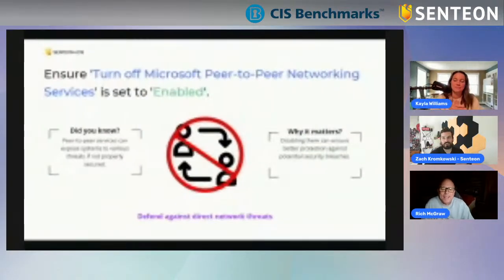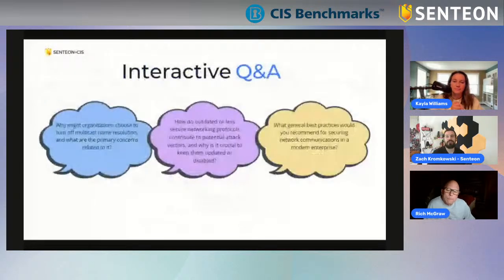So I'm going to lay out a couple Q&A questions that I have. Being in the mature enterprise space that you are, Kayla, are there any recommendations you can share around securing network communications in a modern enterprise? And to expand on that a little bit more, I'm curious how you developed your baseline. I imagine you didn't just hit apply all CIS recommendations and lock everything down. Could you walk us through maybe that process and what it took?